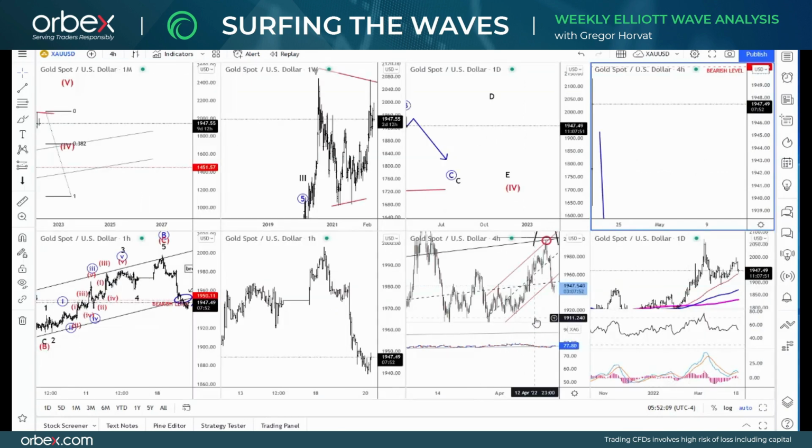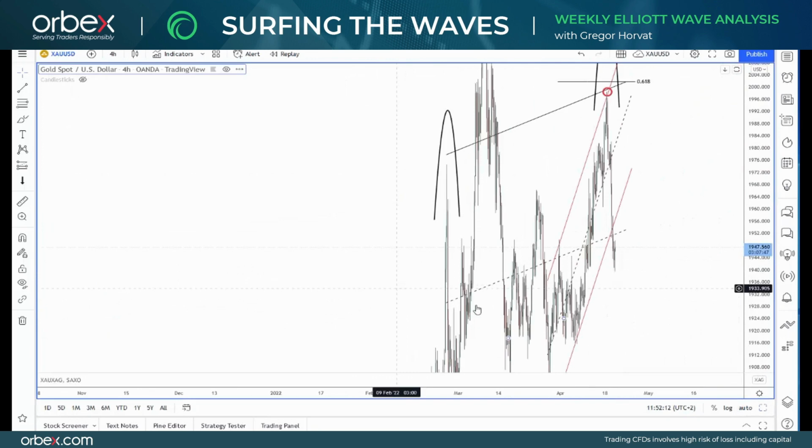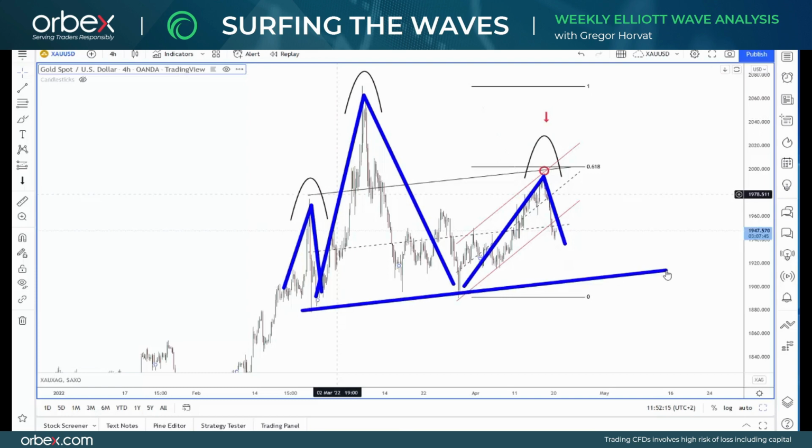Also, looking at gold from a basic technical perspective here, we have a very nice potential even head and shoulders pattern here. Not the perfect one, I must admit. I mean, this on the left is quite a big complex shoulder, but usually that's the case. Head and shoulders patterns are not always textbook, but still it could be very interesting, especially for more weakness or aggressive sell-off if the neckline is broken.